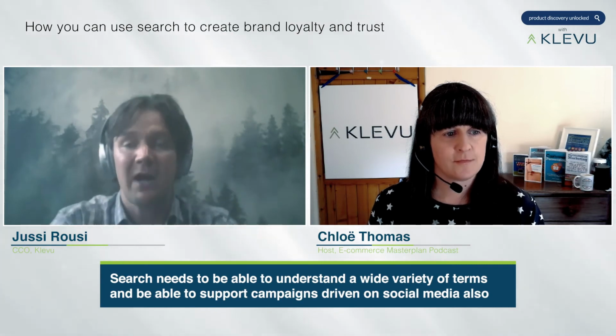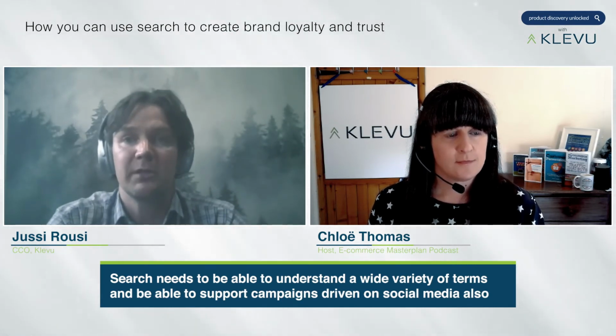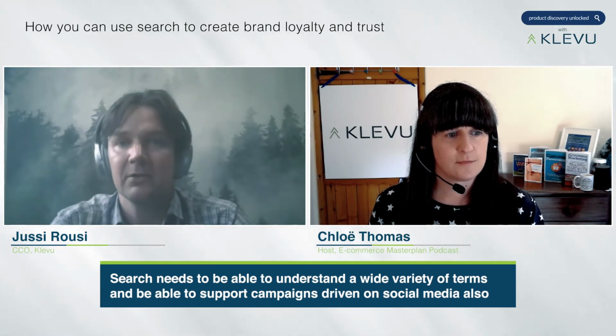I'll give you an example from one of our retailers, Cox & Cox. They ran a social media campaign where they had certain kinds of promotions. What they discovered is that people might be looking into the promotions, but actually not click through at that moment. What the campaigns did is they actually increased search traffic to the terms that were used in the campaigns. So search needs to understand a wider variety of terms and be able to support campaigns driven on social media also.